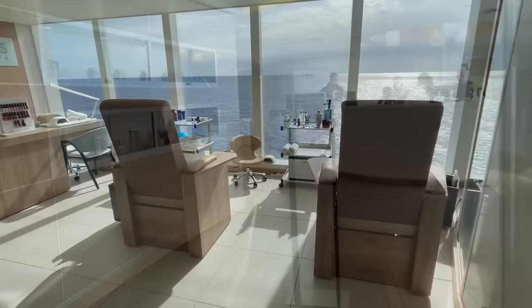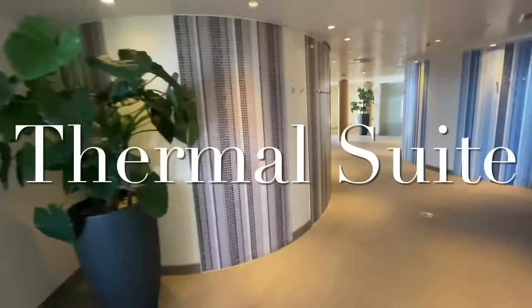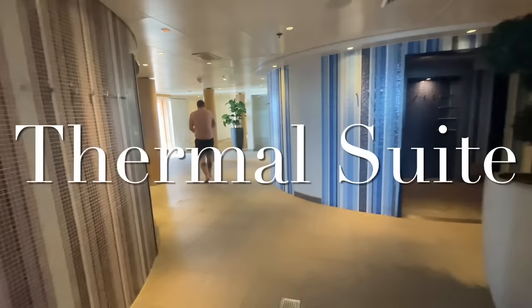We paid £29 each for a whole day at the thermal suite. This was from 7 a.m. till 10 p.m. so we felt it was excellent value. For just £20 extra per person, we could have accessed this for the whole week. But please be aware, these prices can fluctuate.